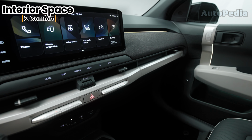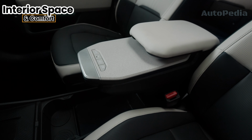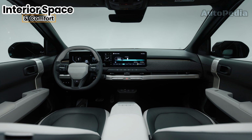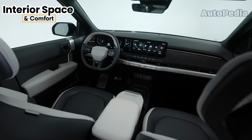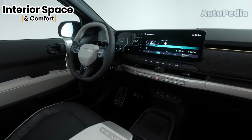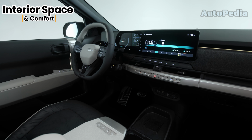The spacious cabin comfortably accommodates 5 people, and the minimalist design is complemented by high-tech features. Central to the interior experience is the near 30-inch widescreen display, which includes a 12.3-inch digital instrument cluster, a 5-inch air conditioning control panel, and another 12.3-inch AVN audio-video navigation display. These screens are seamlessly integrated into the dashboard, providing clear and intuitive access to all of the vehicle's functions.